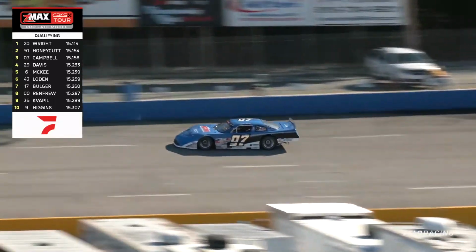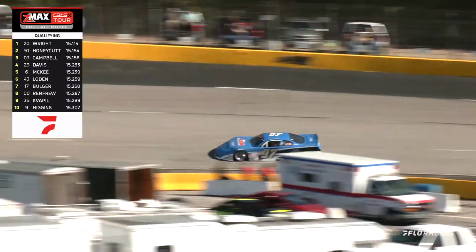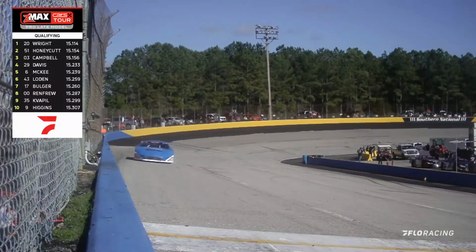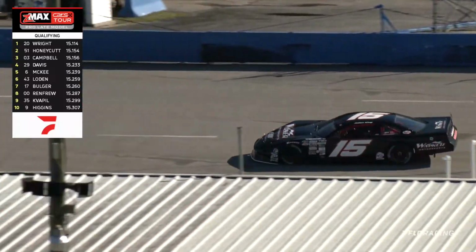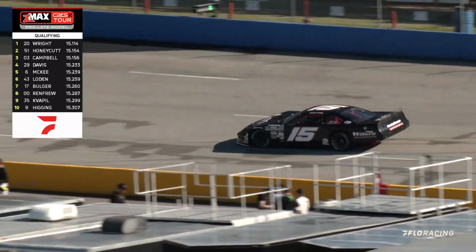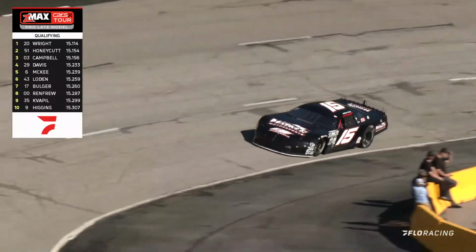First lap around for the 97. Looks a little bit loose there off of turn number 2. Does that of Garner. We'll eventually try to get his time to you as soon as it comes up on our timing and scoring. Second lap around for the 97 of Dylan Garner. It is going to refresh, but that blue and black 97 going to be in 19th position for now. 15.543 for Dylan Garner with just a handful of cars left to qualify.